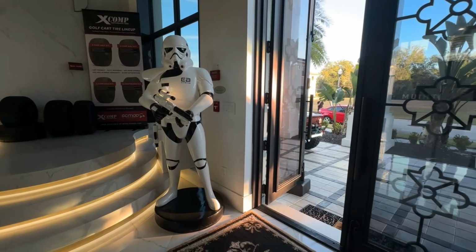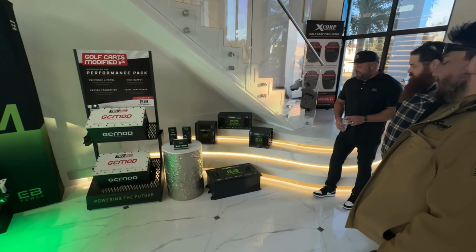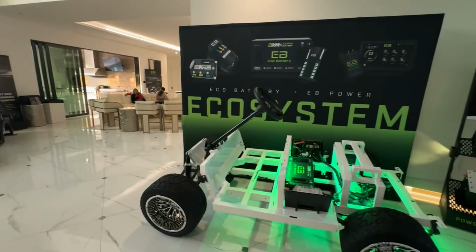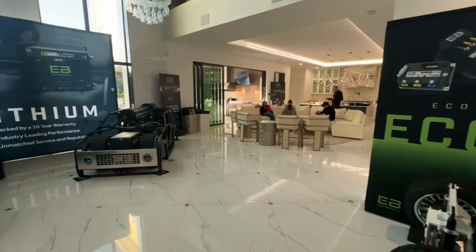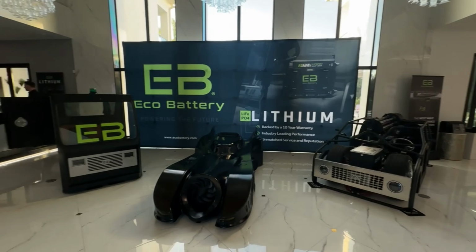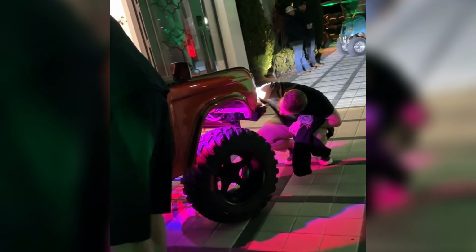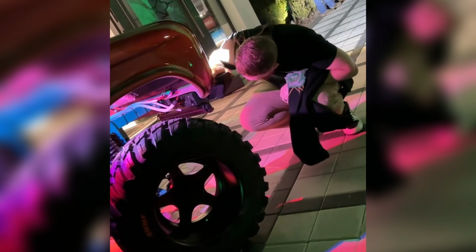The house itself was absolutely unreal. Massive open floor plan, a staircase winding up to the second floor bar and lounge, a back patio with a pool that looks straight out of a magazine. But honestly, the best part wasn't the house. It was the people. There were cart builders, dealers, innovators, entrepreneurs, all under one roof, swapping stories and making connections. It's amazing what happens when you get a bunch of golf cart enthusiasts together in one city. Strangers become friends fast when you share this kind of passion, and our retro ride was parked right out front, holding court all night long.